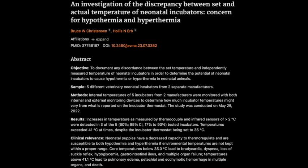Three French bulldog puppies that were delivered via C-section seemed healthy at birth, but then they died within 40 minutes of being put into an incubator. And the incubator said that the temperature was 29.4 degrees Celsius. That's a pretty normal temperature. They were so confused.